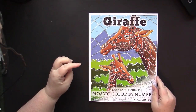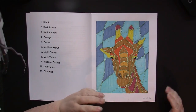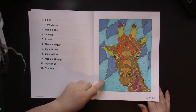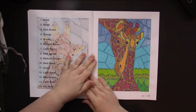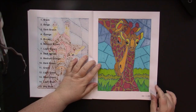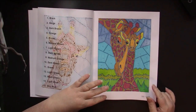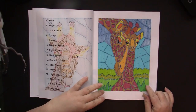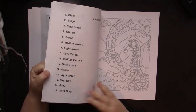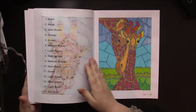And this is Giraffe, easy large print mosaic color by number by Color Questopia. And most of them are larger and more simple. There are some smaller, more detailed ones in here. So I used my pastel green for the lines again. And this one I thought I was picking up pastel blue, and the blue was a little bit darker than I thought it was going to be. So not quite so happy with that. I would rather have done a pastel blue. But yeah, see, this one's a little bit more detailed than that one. And see, this one's quite detailed, while this one's quite easy. So I like giraffes, so I don't mind a book full of giraffes.